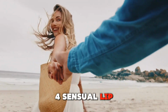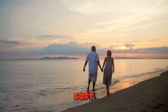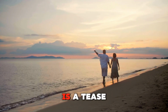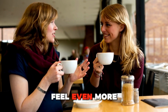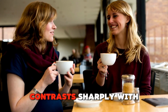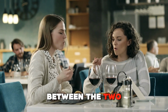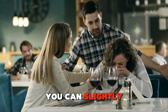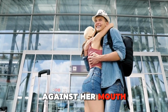4. Sensual lip brushing. Before engaging in a deeper kiss, start with a soft, sensual brushing of your lips against hers. This light contact is a tease, a promise of more to come, which can make the ensuing kiss feel even more intense and desired. The softness of the initial contact contrasts sharply with the passion of a deep kiss, making the transition between the two extraordinarily striking. To enhance this experience, you can slightly part your lips during the light brushing, allowing her to feel your breath against her mouth.